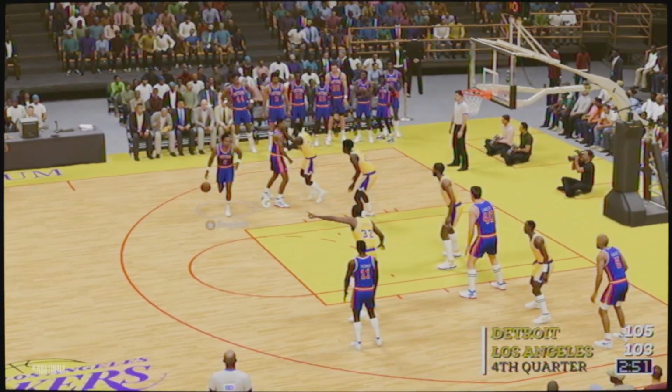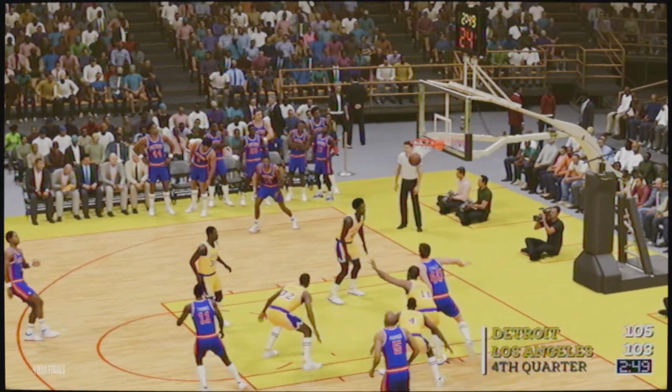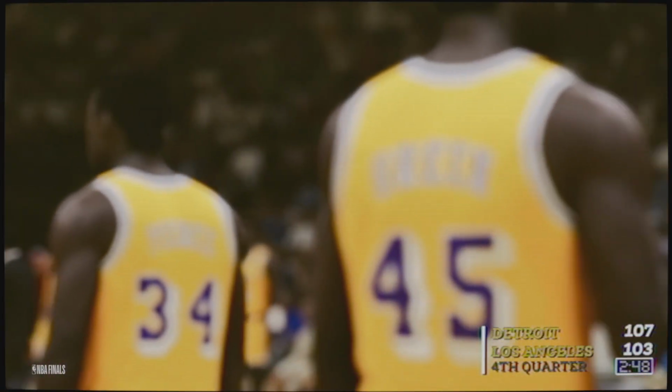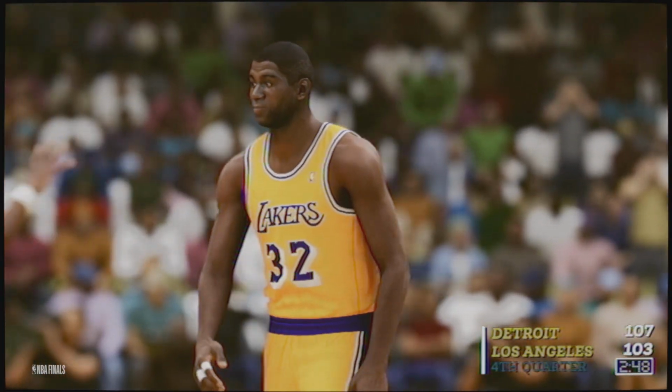Rodman with a screen on Pierce. Elbow shot is on the way. And good, and it takes a nice bounce off the right iron and down. When you need a bucket, English is the guy you look to.